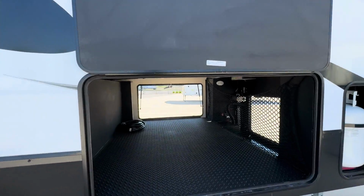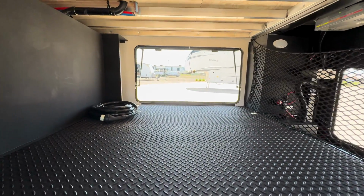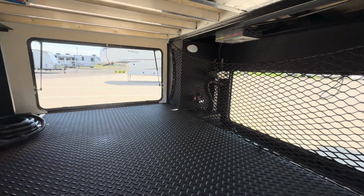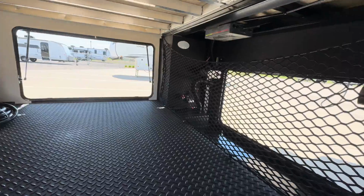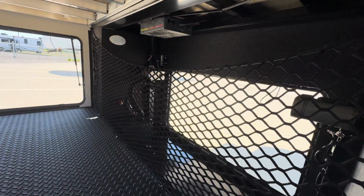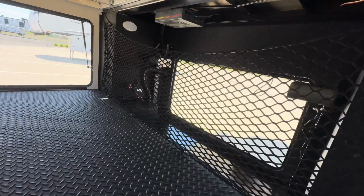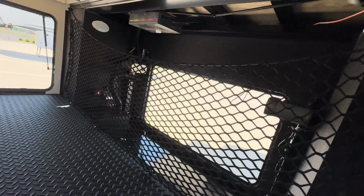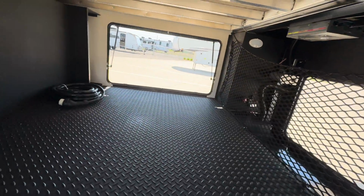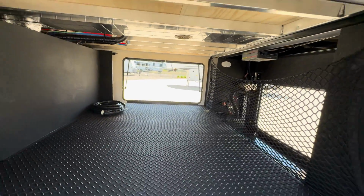Here's your pass-through storage. Incredibly spacious. Definitely the most spacious I've seen in the industry. Not only that, but you have this net here that if you have bigger items, maybe a kayak or something, that you can definitely fit in here. You need some extra space. You just take that down so you can access this extra space right here.